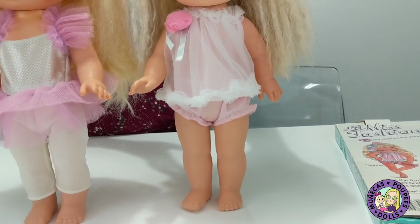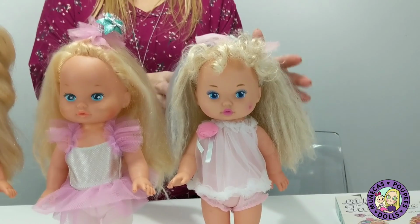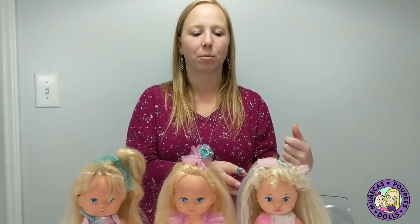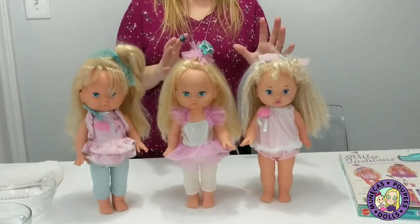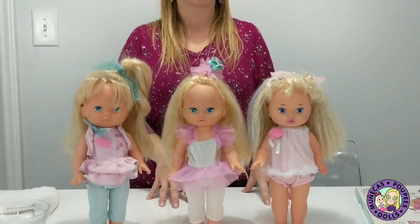Also, she's missing shoes. And then this doll to the far right here is Little Miss Dress Up, and she came out in the 90s. I believe I have a 1990 Mattel catalog, which I'll show you some photos from later, that features this girl. And I just picked her up a couple of weeks ago at the flea market, and she was disgusting. I mean, she had filth everywhere. It looked like she'd been sitting in a vat of motor oil.